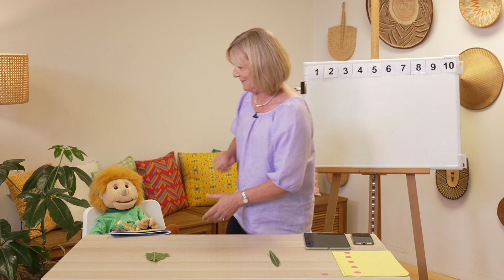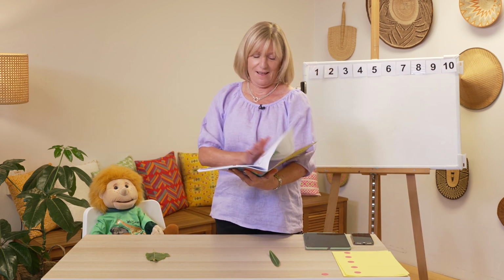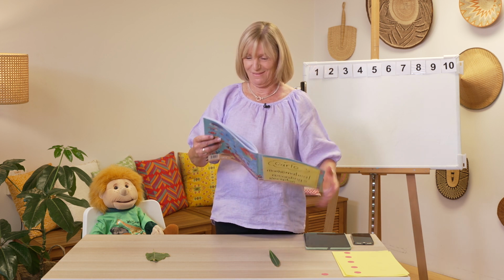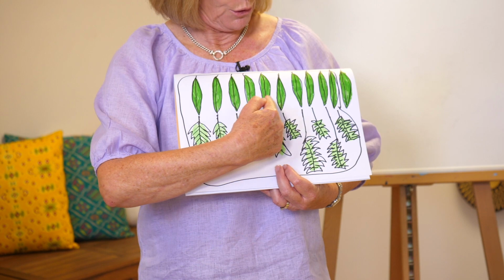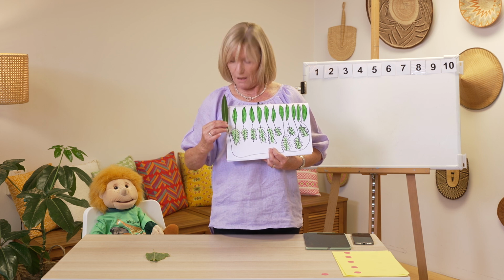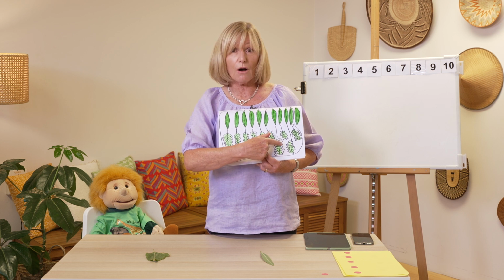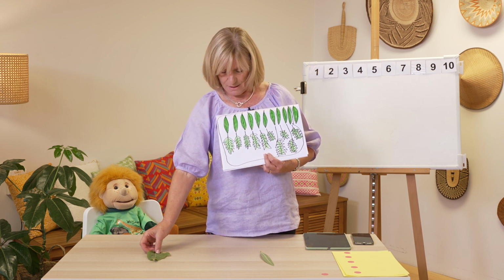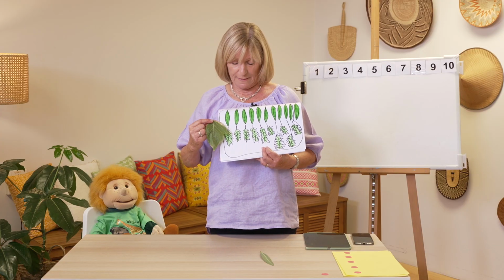Let's see what he did. He's pretty excited. And I think he's done a fantastic job. I wonder if you got some help recording, Carlo. He's drawn a row of smooth leaves. I think he's done a really good job of matching the shape. He's recorded a row of rough leaves. And they're probably really hard to draw, so I think he's done a fabulous job of recording that.